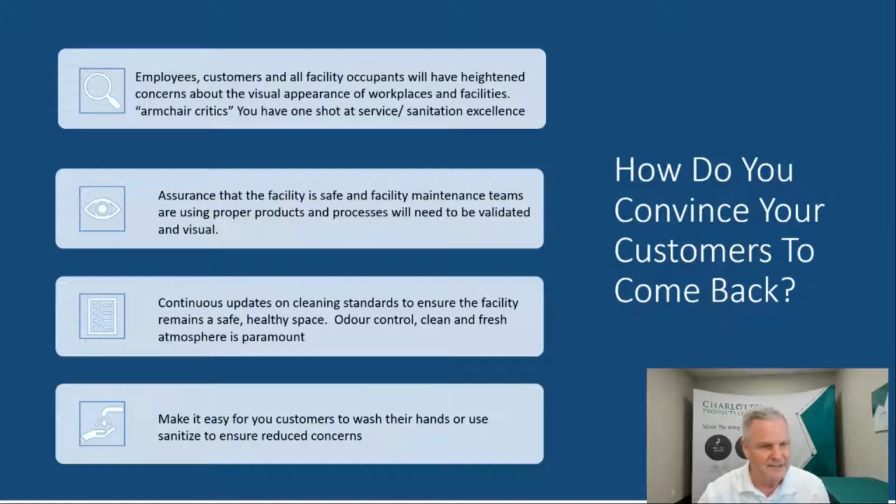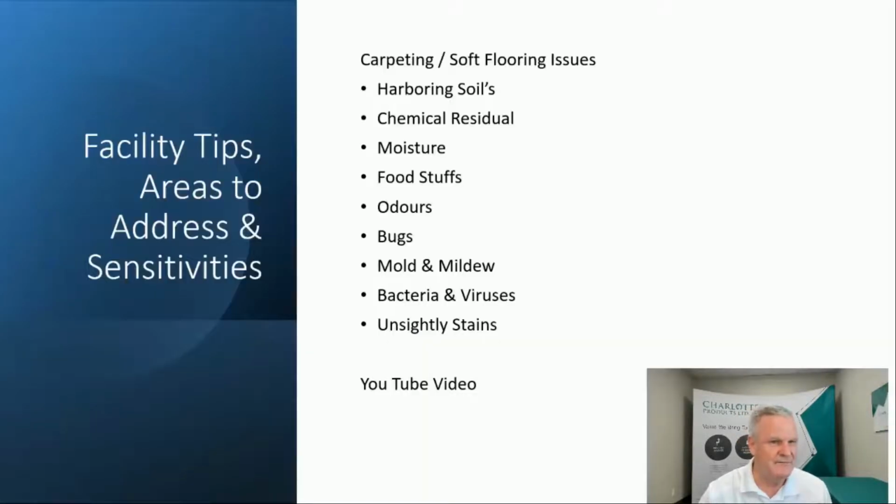So how do you convince them to come back? Any combination of these and also more. So now we'll get to some facility tips here where we really want to bring to your attention some areas to address that can have sensitivities to whether your customer comes back or not.